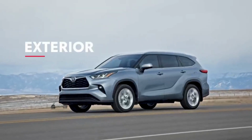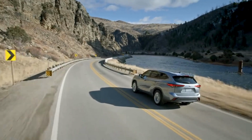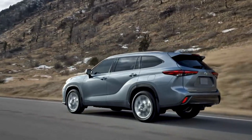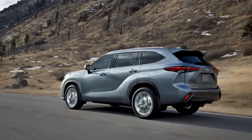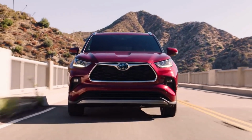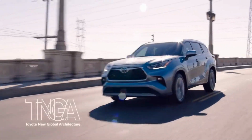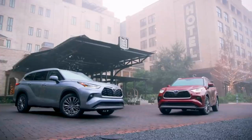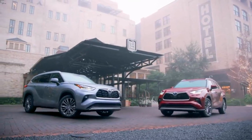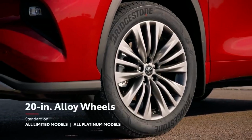In terms of crafting Highlander's exterior appearance, Toyota's designers sought to achieve an organic blend of power and sophistication. With this new sculpted styling, Highlander makes a statement, whether it's pulling up to the restaurant for date night or cruising down the highway with your crew on an epic road trip. And underneath this distinctive body lies Highlander's Toyota New Global Architecture, a key component that enables the model to achieve larger, lower dimensions for a more athletic appearance, as well as allowing fitment of eye-catching 20-inch wheels.